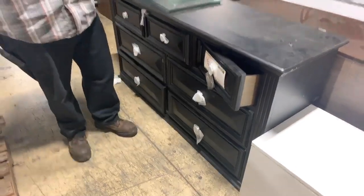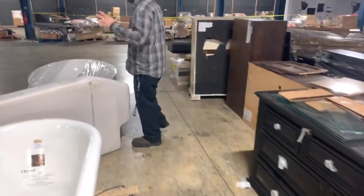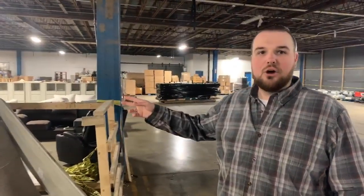It's gonna need a couple of those rails that you put on the inside. Oh, this is the one. We've even got the screws for you. So a couple new rails for the drawers. Good to go, $75. And all of this, we're not gonna go through it all. There's a lot gone from here. So all the headboards and footboards that are still here, $75.